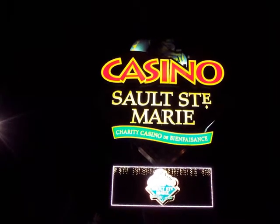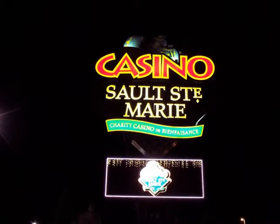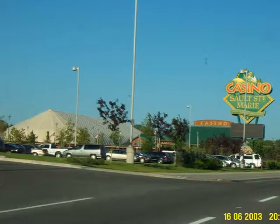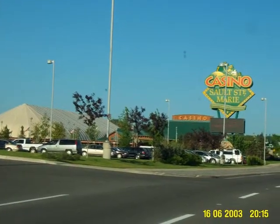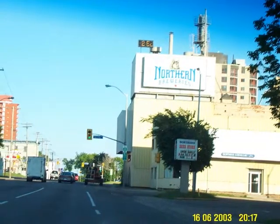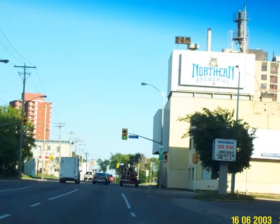We didn't visit the casino, but it is a big attraction in Sault Ste. Marie, raising money for charity. We did drive by it and took this photograph from my car. We drove past the northern breweries, not sure what sort of beer they produce.